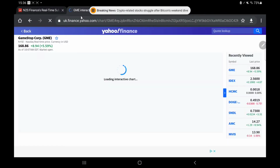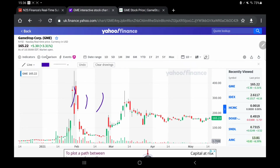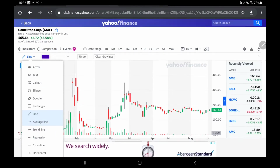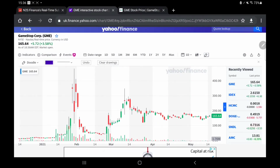So first things first, we're going to go over here to these more complex Yahoo Finance charts. Let's remove these drawings which were on here if we can. So we'll just press clear drawings, as you can see, and what I'm going to do now is draw some new lines. Now this is a very similar pattern which we have been seeing for both GME and AMC. We're seeing a trend which has actually been broken in the past few days, more so with AMC, but the same can still be said for GME.